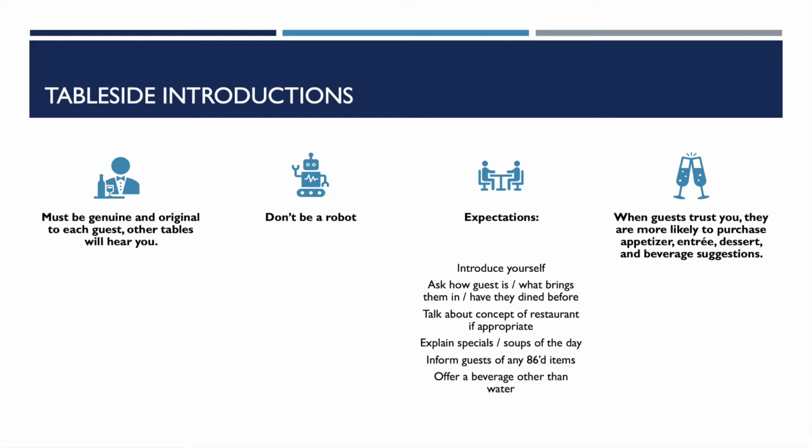In general, we cover the 86 items at pre-shift, right, or low count items, so there should be really no reason that the server doesn't know that. So what you do as the server is you say, something along the lines of, okay, so soup of the day, it's a chili and whatever, vegetable curry, and I did want to let you know before your heart gets set on it, we're out of the Niçoise salad today.